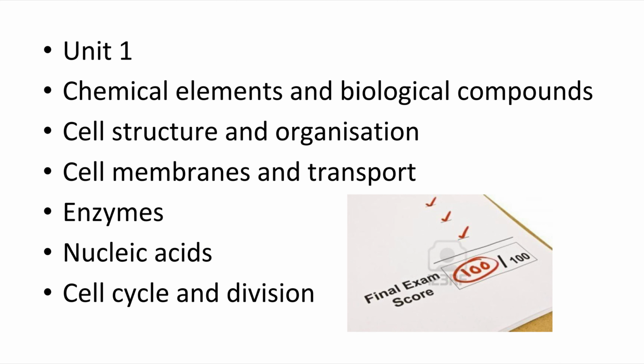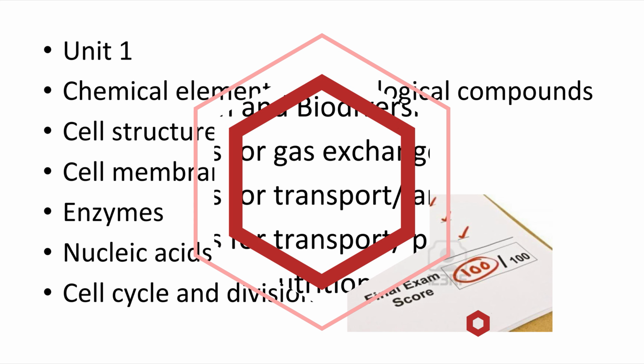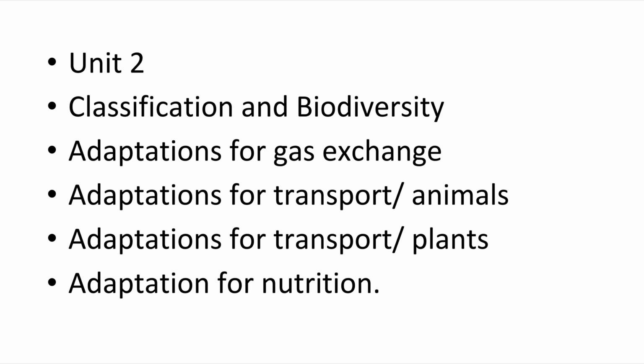What type of topics do we study? Chemical elements and biological compounds. There's an element of chemistry that underlines everything because you have to be able to explain things. We've got cell structure and organisation, the cell membranes and transport, enzymes, nucleic acid. There's a focus there on mRNA, which you've seen a lot in the news, and cell cycle and division. Unit 2, we start looking at adaptations for gas exchange, adaptations for transport, both in animals and plants.